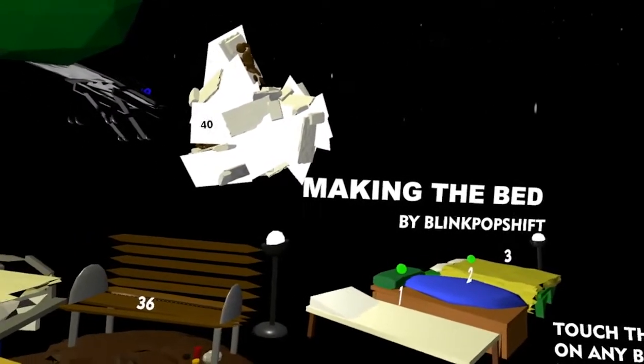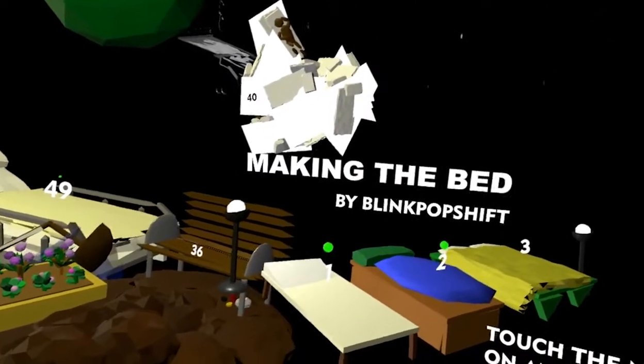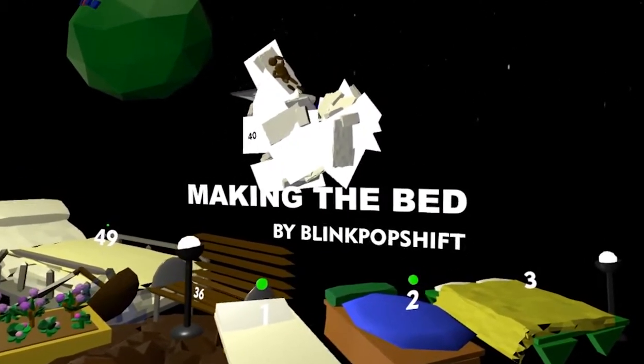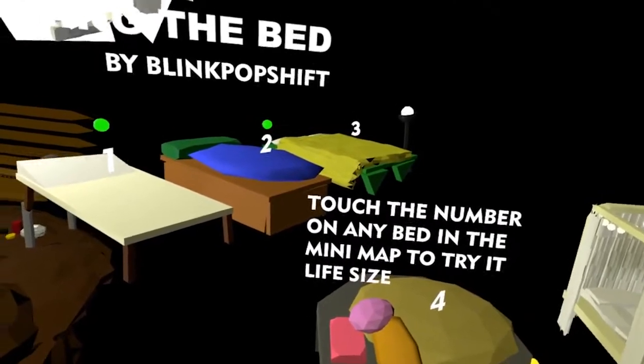This is a video tour for Making the Bed. Making the Bed is a VR space in Anyland. When it loads, you're plopped down in this little mini map, surrounded by a bunch of tiny beds.